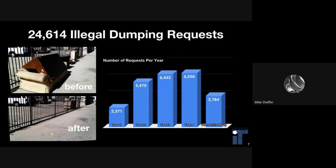So to avoid doing a 10-hour presentation, we're just going to do a deeper dive into the top 4 request types and look at their performance more specifically. So first up is illegal dumping, again with 24,614 requests.